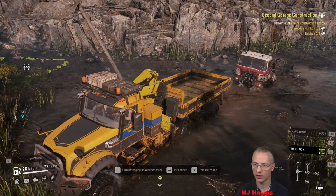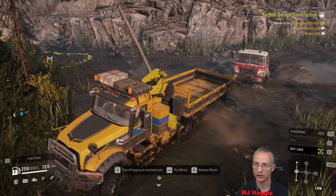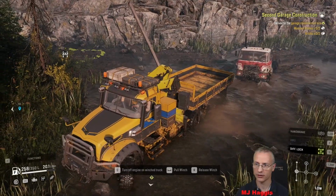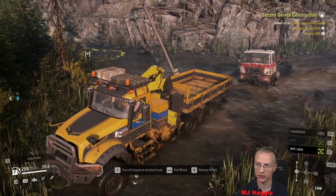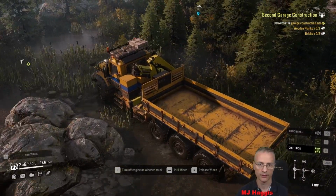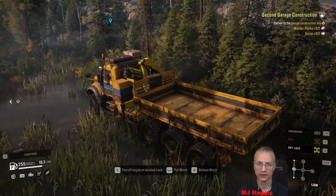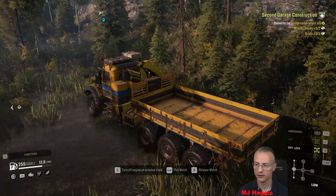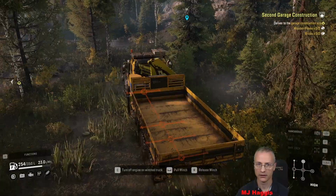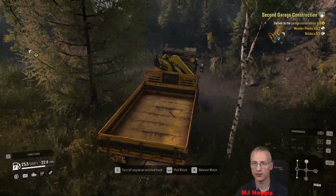He's got a rock, a boulder attached to him. Get off. Yep. She's despawned, that's good. And he's off the rock. Okay. This doesn't seem bad at all. There's the gaps that we're looking for.